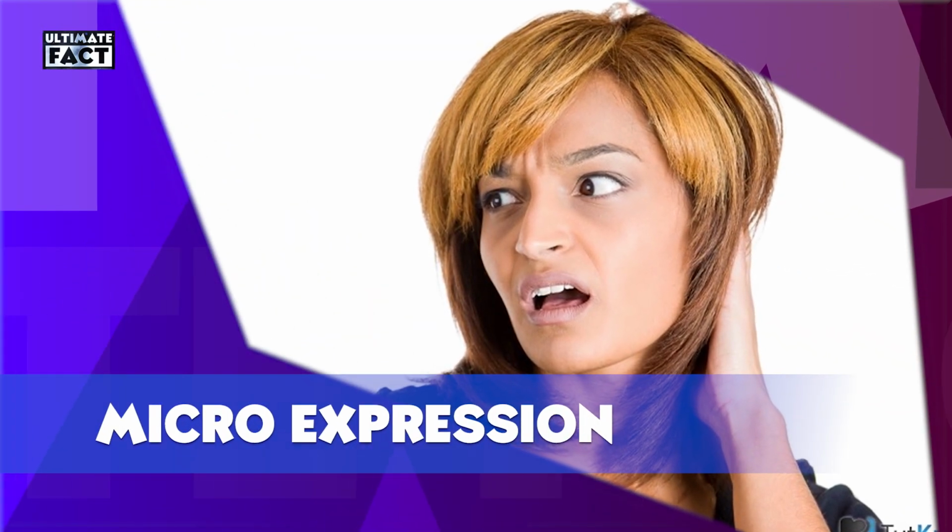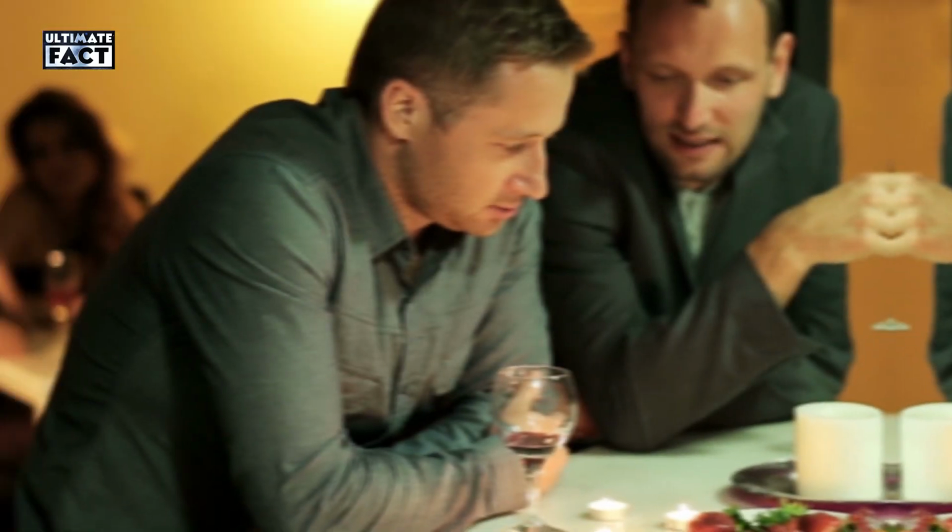Micro-expression. We can't control our micro-expressions, so pay close attention to them. Micro-expressions are expressions that last less than a second and which reveal a hidden emotion. If, for instance, a person is trying to conceal their fear of roller coasters by smiling excitedly at their friend's proposal to ride one, then a momentary expression of fear will flash across the person's face. Blink and you'll miss it, which is why you have to be paying close attention to spot micro expressions.